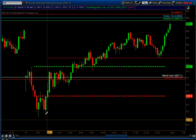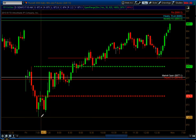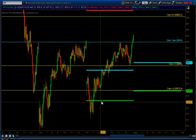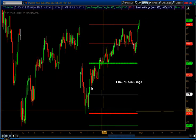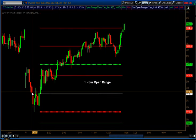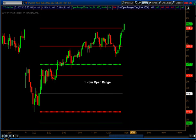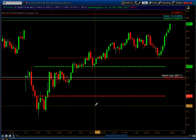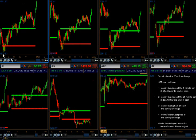If you had gotten anywhere near the entry at the low today, which happened to be at the 1-hour open range at the bottom over here at 971.10, the lowest of the day, a ride all the way up to the top of the day would have given you about a 120 tick move, almost as much as yesterday. One of the things I do is also post open ranges for other markets.